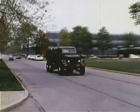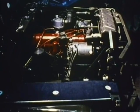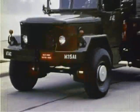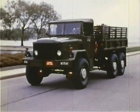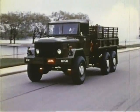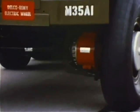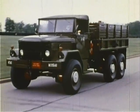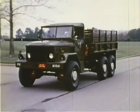Another combination of power sources is represented in this vehicle. A gasoline engine, or any prime mover, powers a generator which drives electric motors located at each vehicle wheel. On a level road, perhaps only one wheel would be powered. On a steep grade, 2 or 3 or all might be in use. This Delco-Remy electric wheel propulsion system has potential for some military and commercial applications, but cost factors make it non-competitive in passenger car applications for the foreseeable future.